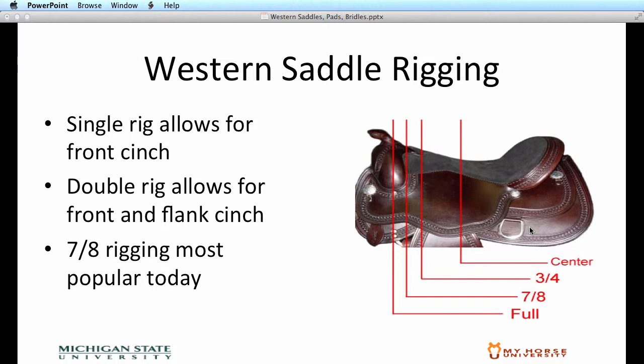Western saddle rigging allows the saddle to stay in place on the horse's back. A single-rigged saddle simply means that it only has a front cinch. A double-rigged saddle implies that the saddle has both a front cinch as well as a rear flank cinch. The 7/8 rigging is the most popular rigging today. And so most of your Western saddles will have the 7/8 or a full rigged saddle.